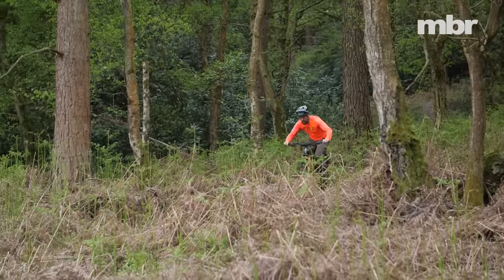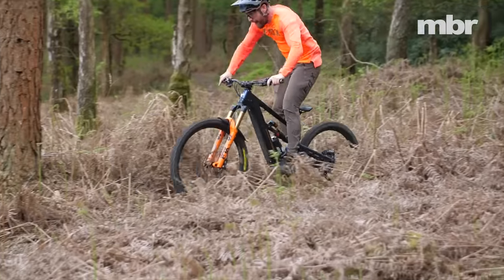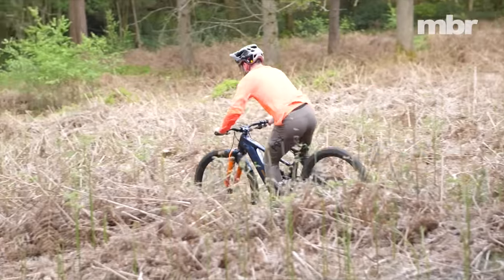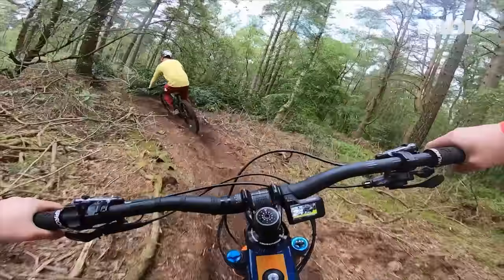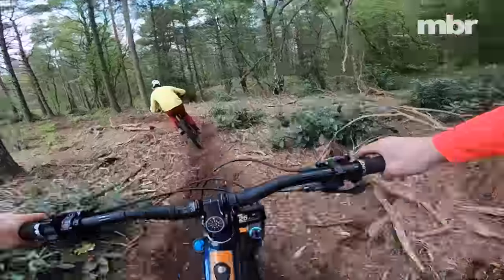Was it the quality of the suspension parts or the whole frame kinematics? Both. It works really good as a system. They really nailed it. It's not super high anti-squat. It's plush. It works. You can go in to chop really hard and the bike just eats it up.